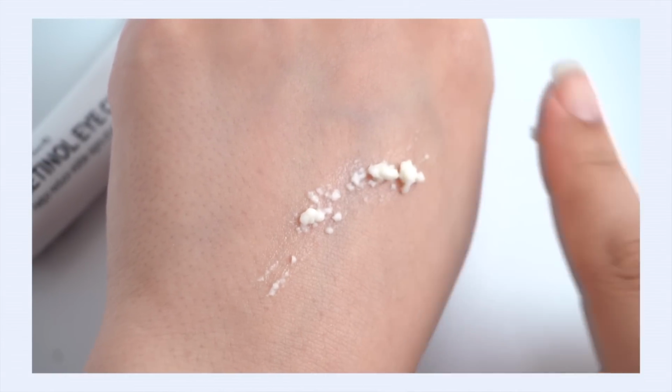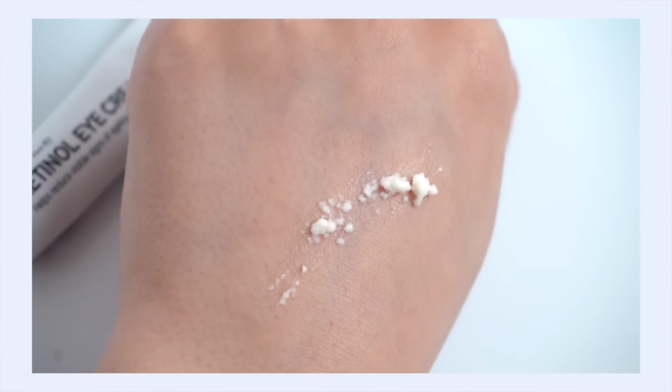If you recall, I also had separation issues with another Inkey List product, their Oat Cleansing Balm. That product separated on me too. So it's not really a bad batch or something. It's a brand issue. Let's just be honest here. It's an incredibly affordable product, so I can give some allowances for these types of things. I can be fair, but I just want to be very clear that this separation is a brand issue. All that being said though, I still use mine.